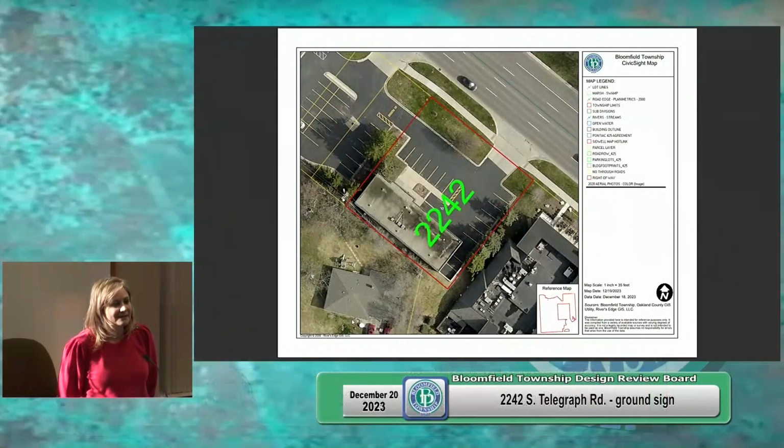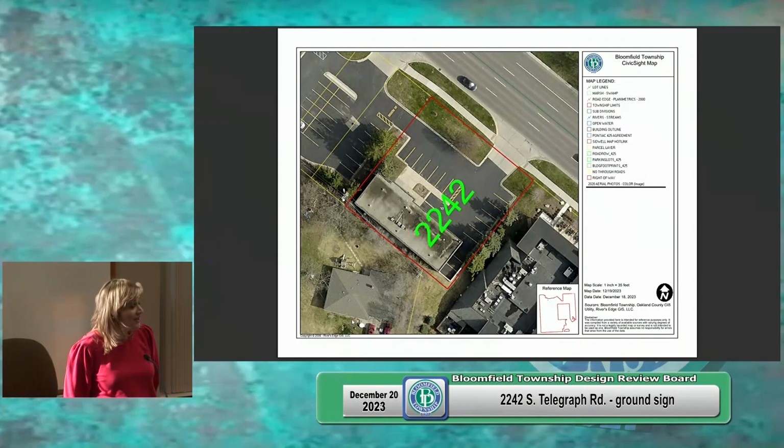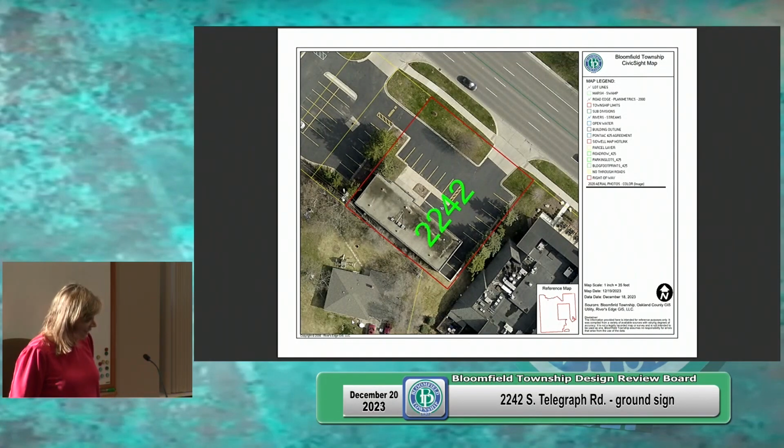Okay, this is the site we have here at 2242, an office building. The property itself is north of Square Lake, on the west side of Telegraph. And this is a property in which they do currently have a wall sign.